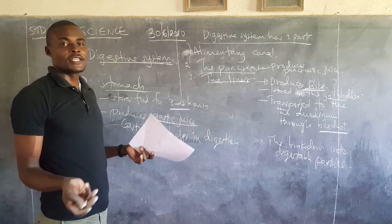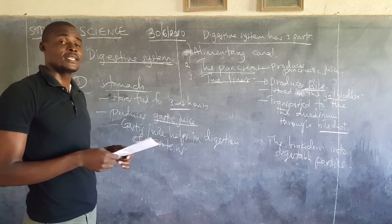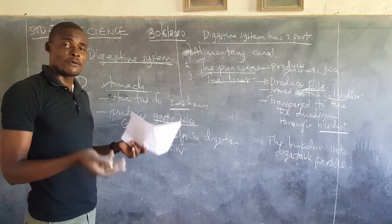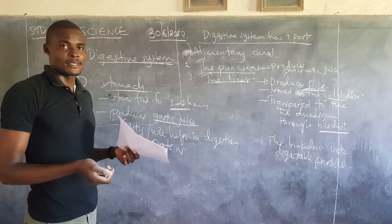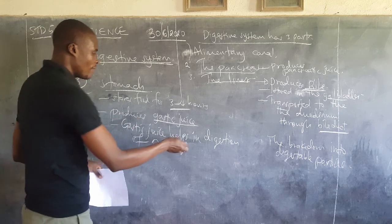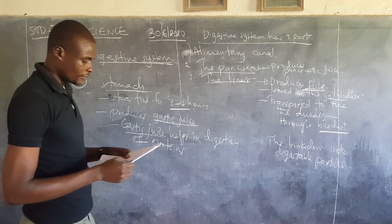Examples of protein: you can mention meat, an example of an animal protein, all types of meat, pork, beef, etc. Then we have plant proteins, like beans. All of them are digested by use of the gastric juice.